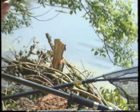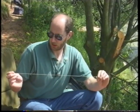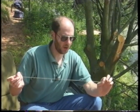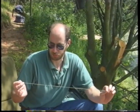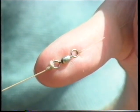Right, let's see what we can do. Now, the rig, as you can see, is as basic as it comes. One hook, one length of hook link. That's actually fly line backing, breaking strain of about 30 pounds. One good, strong Barkley swivel.